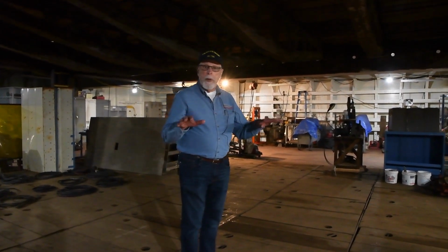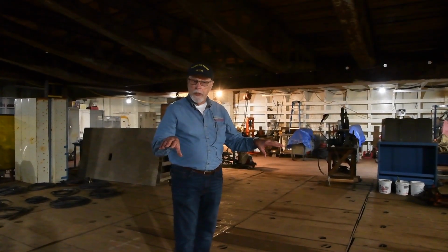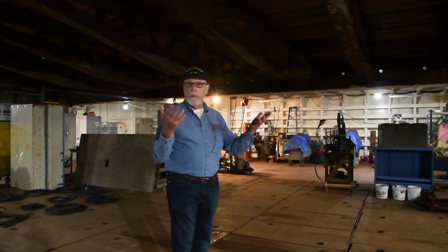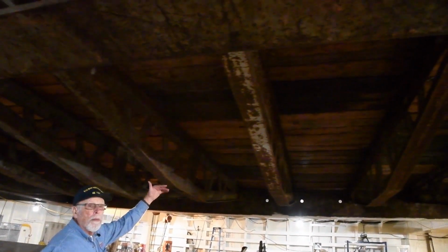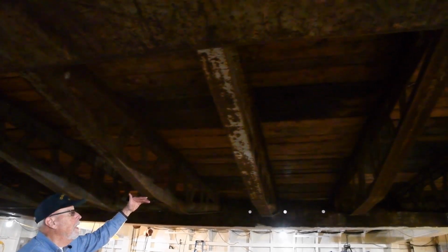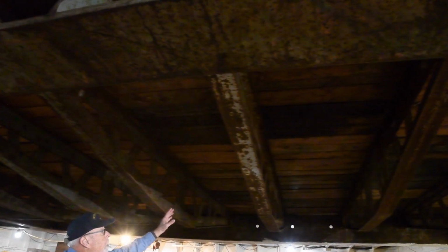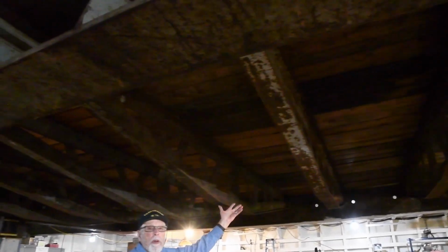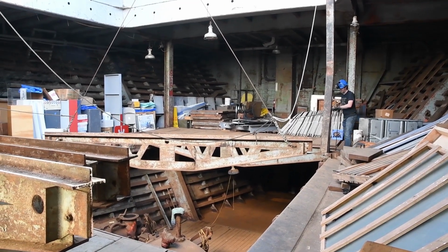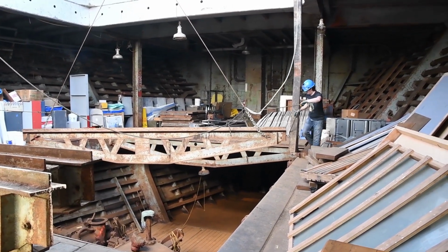We are standing at the present time in hold number 3. Hold number 3 is divided into 3 sections, and we're in the mid-level section. In order to show you what we have to do in order to load or unload cargo, the first thing is to remove all the hatch covers and the braces. If you look up above, you'll see the floor of the upper section, upper 3, which has to be removed. All of the hatch covers are sitting on top of these strong backs. The strong backs then have to be removed when the hatch covers are taken off in order to open up the mid-level section of hold 3.